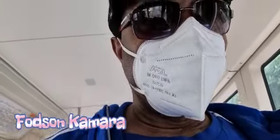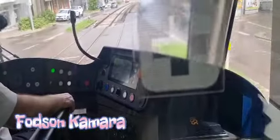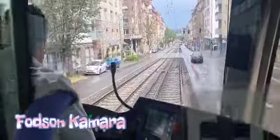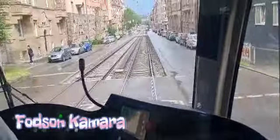This is it, you know. As you can see, beautiful railroad. You can reach everywhere in the city, just everywhere.